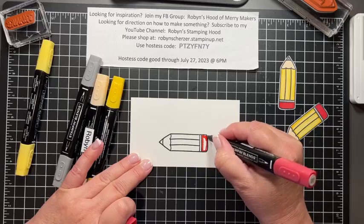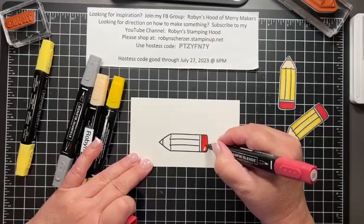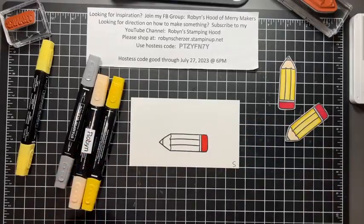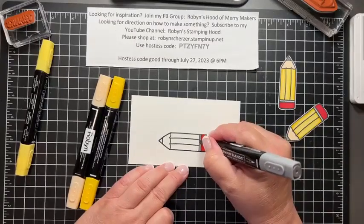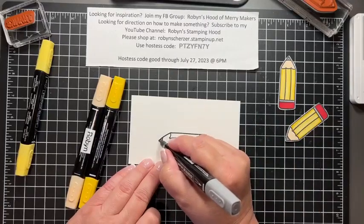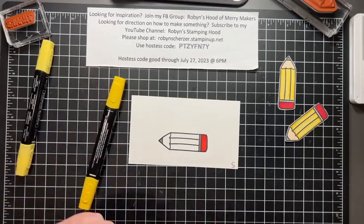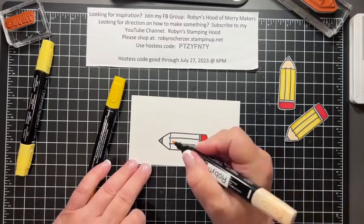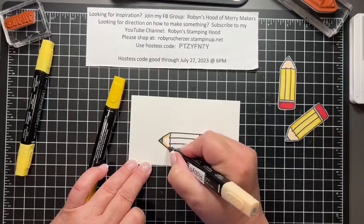So I like to use the tip end of these on smaller areas just because I feel like I have more control. Like Penny and I talked about that the other day at the class. So there's that. And then we're going to take the Smoky Slate and we're going to do that little band. Isn't that usually like a silver? And then I'm going to do the lead that way. And then I thought, the inside is kind of like a pale color, right? So I think I used the Petal Pink for this. And once it dries, it's a lot lighter. So you'll see that.